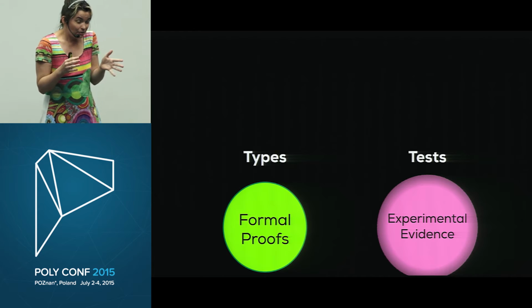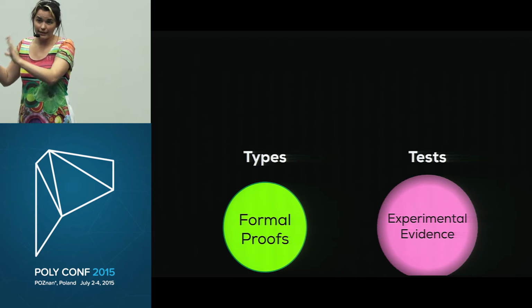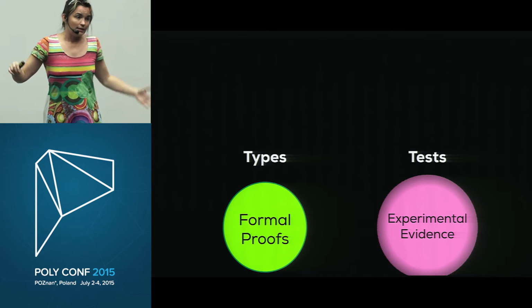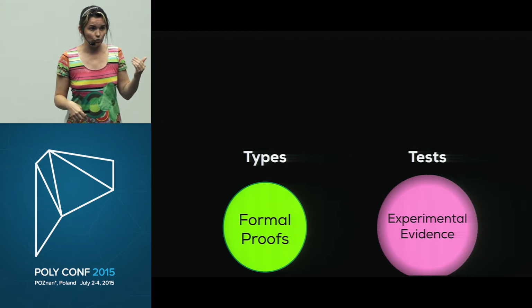And another great thing about tests is you can introduce them gradually. You don't have to prove to the compiler every single place you call your function that you're passing the right type. Sometimes in Scala, that can be a pain in the butt. Tests, on the other hand, you write as you need them. You can write them before you code if you want. You can add them later. You can run them when you choose to.